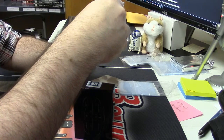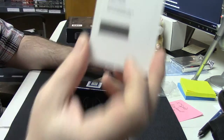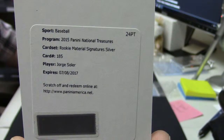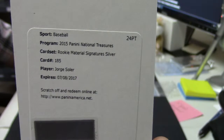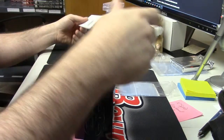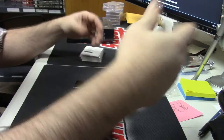Rookie Material Signatures Silver for Jorge Soler. I know it's Soler, but I just like to... well, it's the plate, I mean, that they printed other stuff with. I just think it's weird. Like, I don't know.